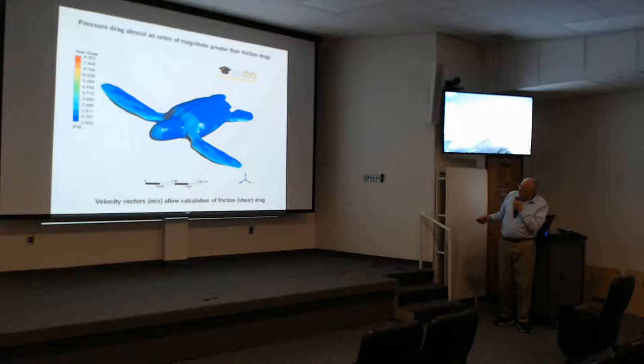And what that tells us is something really important, because the pressure drag that's on the front of the animal is almost 10 times greater than the friction drag. So the friction drag is associated with all this area. And so you can put ridges here or take them away, and it's not going to make much difference because of the nature of the difference between these two kinds of drag.